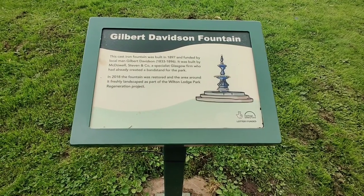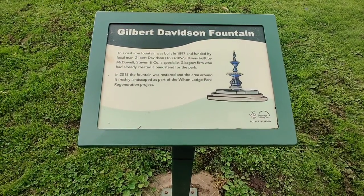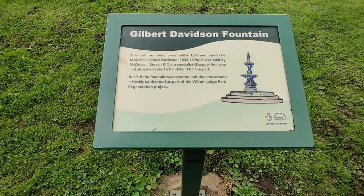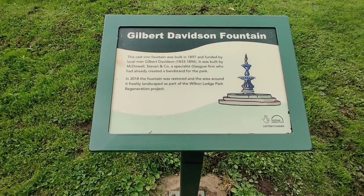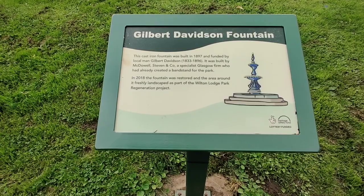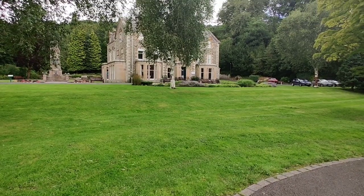This cast iron fountain was built in 1897, funded by a local man, Gilbert Davidson, 1883 to 1896. It was built by McDowall, Steven and Co, a specialist Glasgow firm who had already created a bandstand for the park. In 2018, the fountain was restored and the area around it freshly landscaped as part of the Wilton Lodge regeneration project. So that must be a Wilton Lodge.